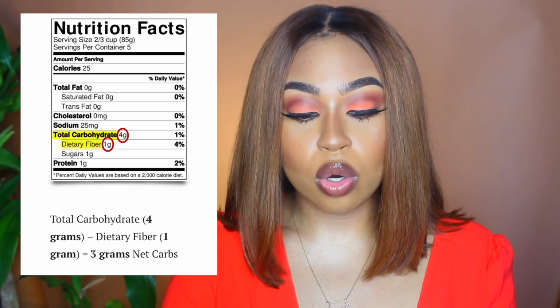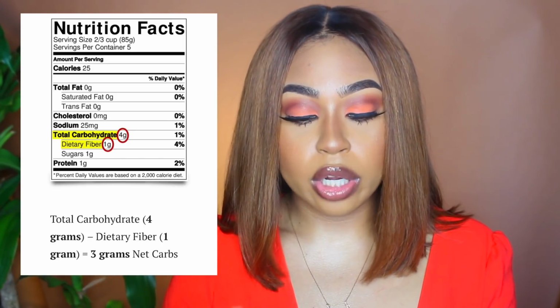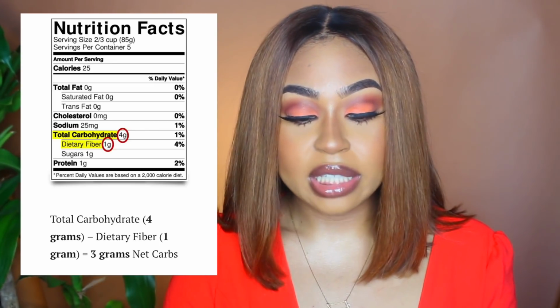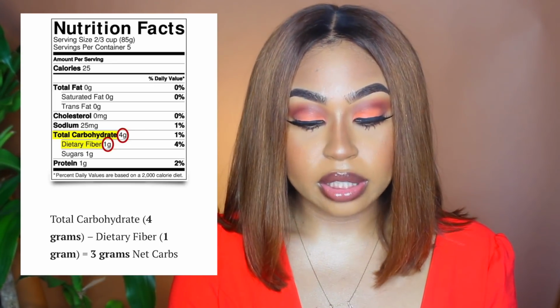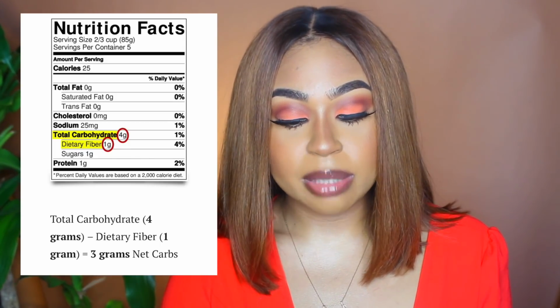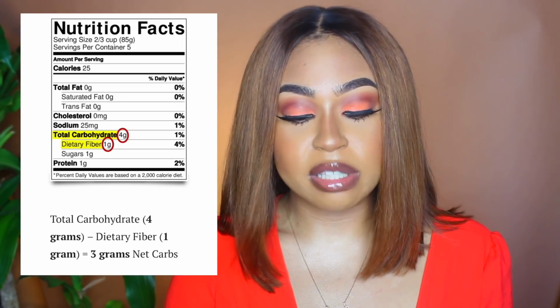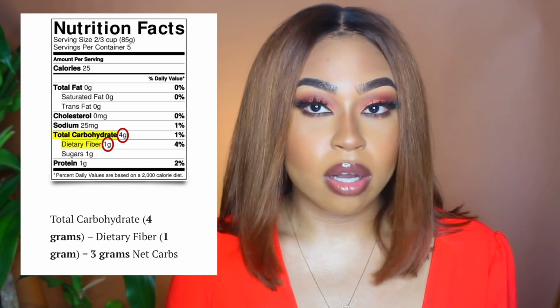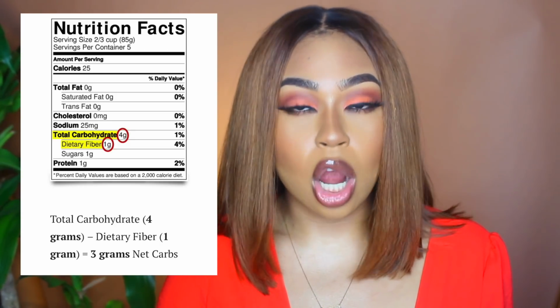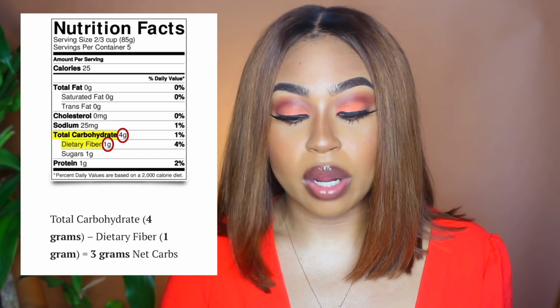So there are total carbohydrates 4 grams. There is 1 gram of dietary fiber. There isn't any sugar alcohol in this product. If there was, it would have been listed right after the dietary fiber. So I'm going to subtract 1, and that gives me 3 grams of net carbs. So that is how you determine how many net carbs are within a product or a food item that you may be buying.